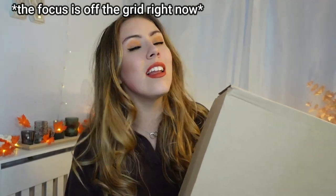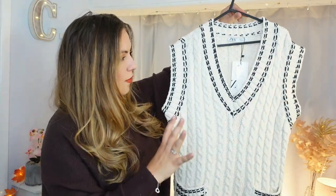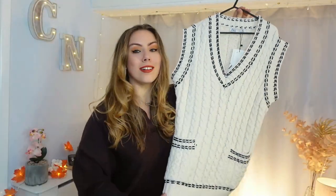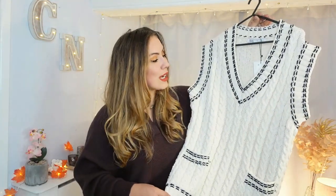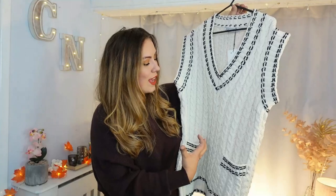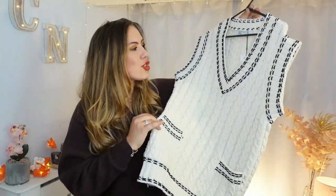So I have my Zara package here. I was struggling to know what to show you first, but I think I'm going to have to show you this bad boy. Check this beautiful knitted tank top out. Can we just appreciate this goodness right here? I can't believe the detailing on this beautiful tank top, it's absolutely stunning. And the knit effect that goes with it and the cute little pockets on the front is just such an incredible vibe.